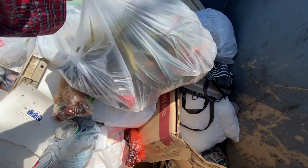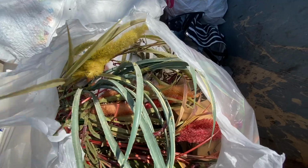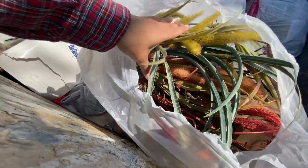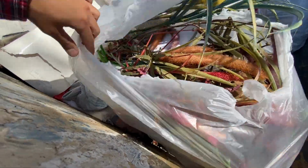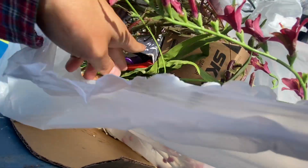So a whole bunch of flies in here. A plastic plant. But they also mix it with food. So maybe I'll just take the nicer plants. Or maybe I'll just take all of them and decide at home.